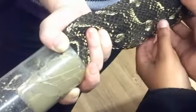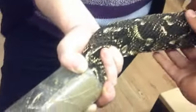There are snakes that give live birth. They develop their young inside their ovaries, and then they give birth to live little ones. It feels like you can peel it.